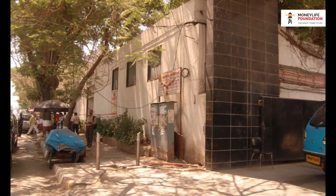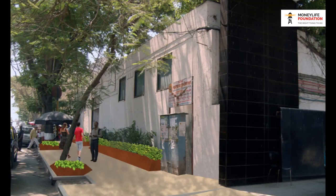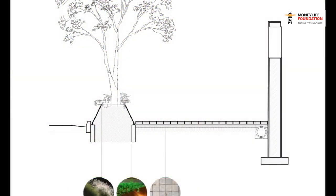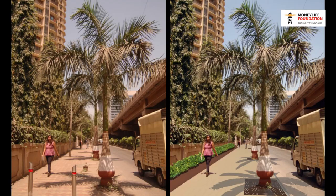You can see what they're doing out there, how the cables are coming out. So it'll all kind of get evened out. Planters, wherever there are planters existing. Tree grates for the trees so that they don't get constricted in that, and that's the detail for it.